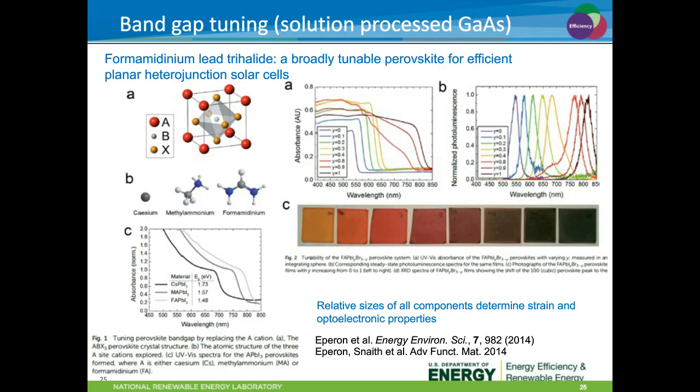And on this next slide, this is some work that is now quite old in this field, where the tuning of the band gap has been demonstrated across A-site choices and across X-site choices. More recently, there's been work that has demonstrated the ability to use the B-site as well, tuning the composition of lead versus tin. So critically, the other thing that we need, in addition to stability, is scalability.